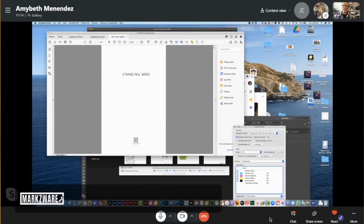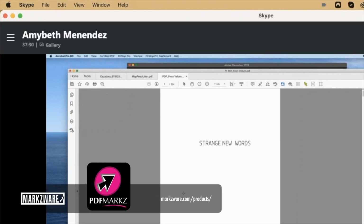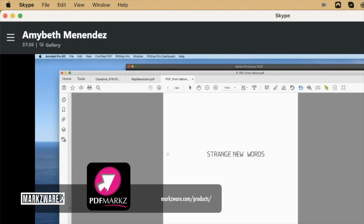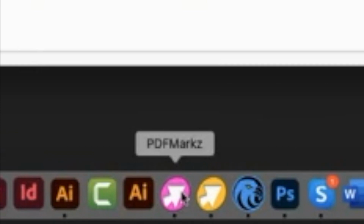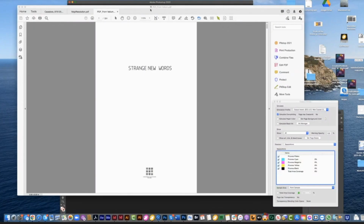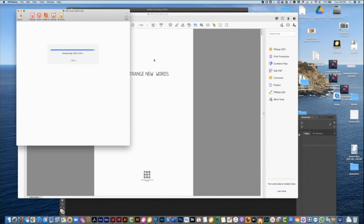To begin with, this week I received an interior file from a designer, and we couldn't figure out what application it came from, and the managing editor needed to make edits to it. It came from a contractor on the outside who was no longer working on the project, and this was all that we had. One of the features that I really like about PDFMarkz is that you can just drag and drop right from the icon in your Acrobat onto PDFMarkz, and it'll open it up.